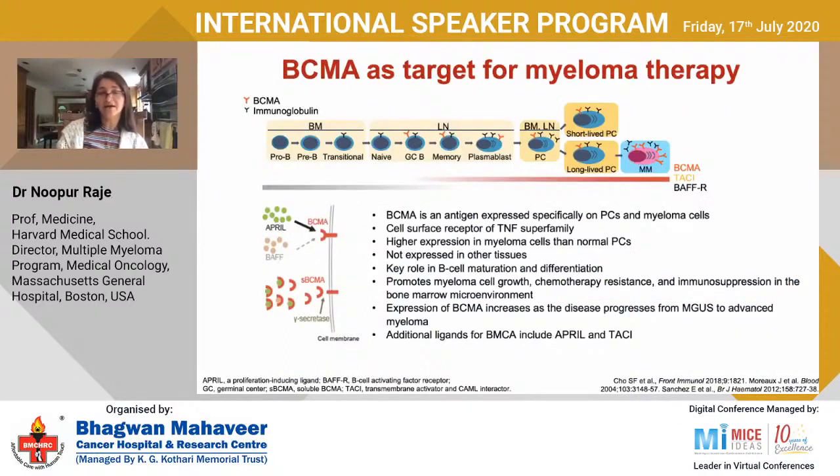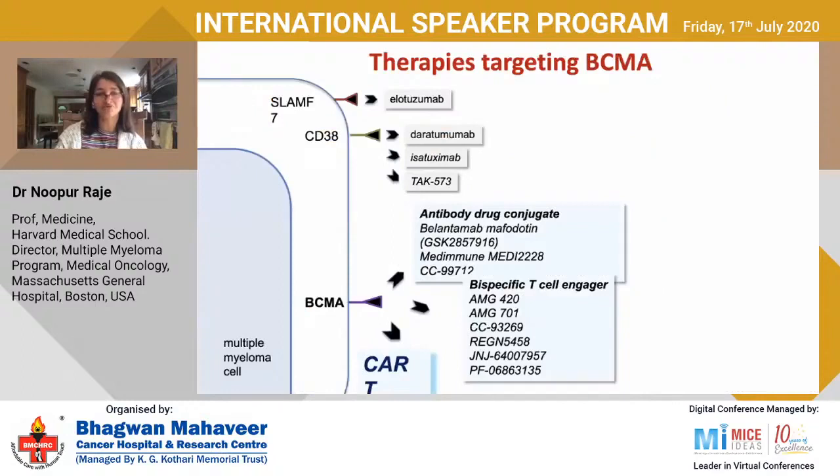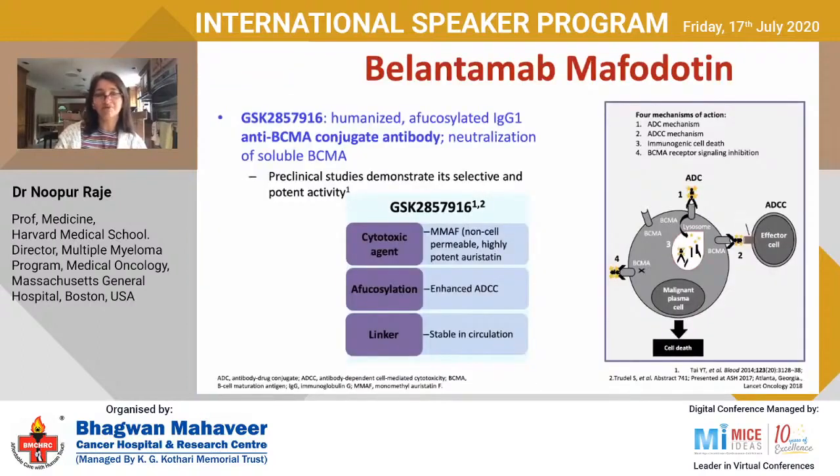I think the most excitement, though, in the relapsed refractory setting in multiple myeloma has been around BCMA as a target. BCMA is the B cell maturation antigen. And what you have here is it's an antigen which is expressed essentially on all multiple myeloma cells. There's different ways of targeting BCMA. We have antibody drug conjugates. I'm going to show you a little bit of data with that. We have the bispecific T cell engagers. And most excitingly, we also now have cellular therapy, which is CAR T cell therapy with multiple myeloma.